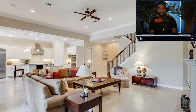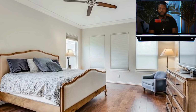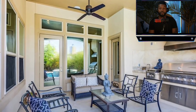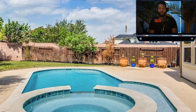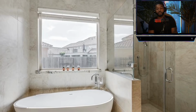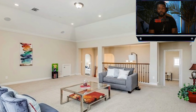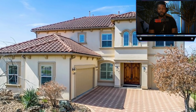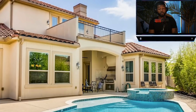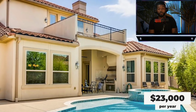We're pretty impressed by the over 4,300 square feet of space and 5 spacious bedrooms, but it's the backyard that's really caught our eye. There's a pool and hot tub with plenty of space for relaxing. Inside, there are 6 bathrooms and a large master suite with sitting area. The den features a gas fireplace and the attached garage is big enough for 3 vehicles.